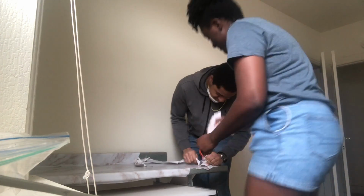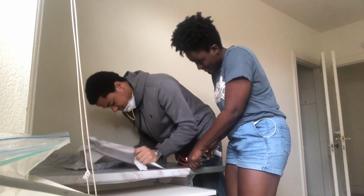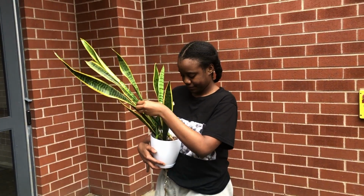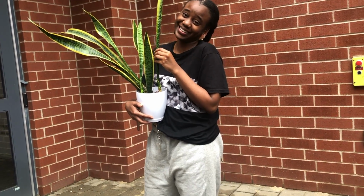Oh, the last thing we did was to take off this contact paper from this table, which was actually really hard. So I had actually put contact paper because I wanted it to be marble, and so we had to take that out. And then I also gave away my little plant baby, the one plant that I did not kill, to my beautiful friend Mercy as well. And the room is empty.